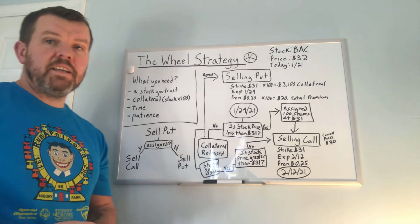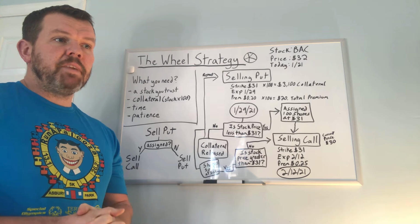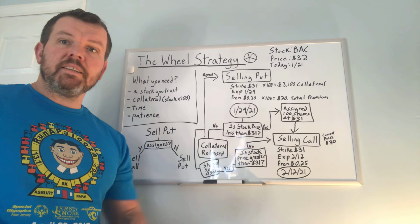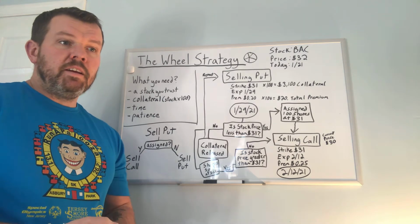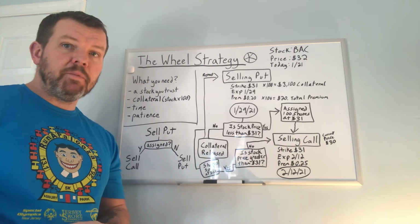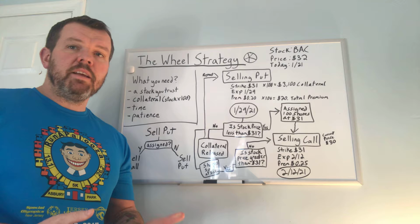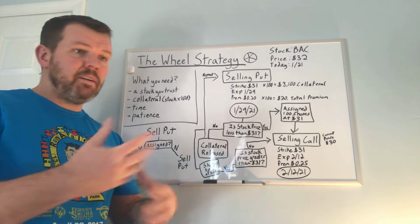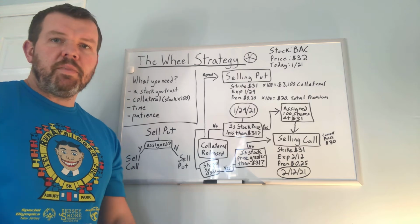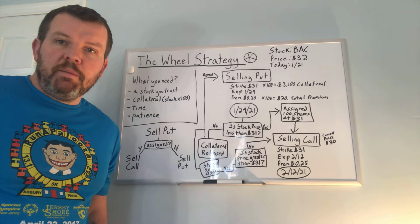Another important thing is you need time. As far as the collateral goes, you need to be able to put that money aside for a specific period of time. If you need it back right away, this is probably not for you. But if you have the money and you can afford to lend it out essentially for a month, a week, whatever, then you're good. And last but not least, you need patience.